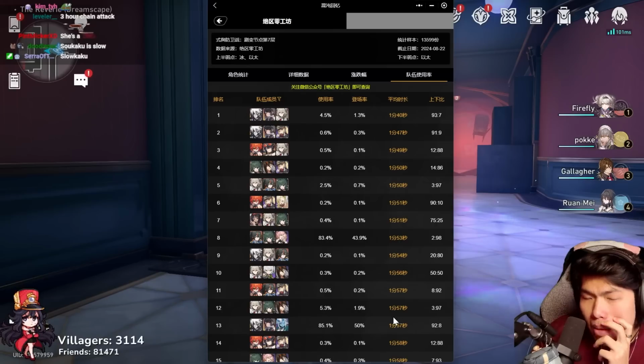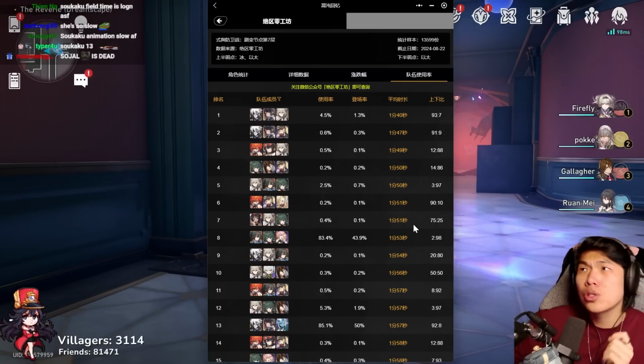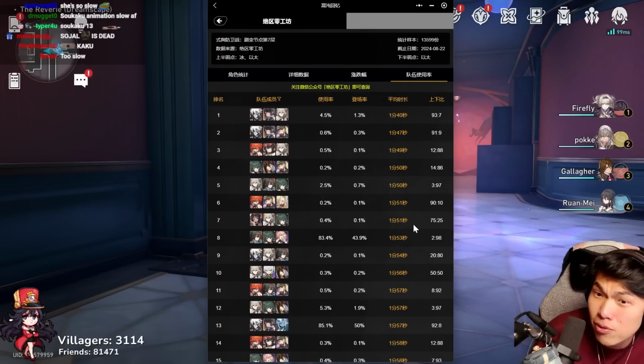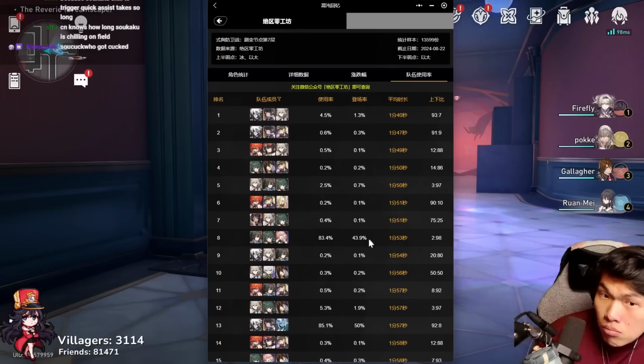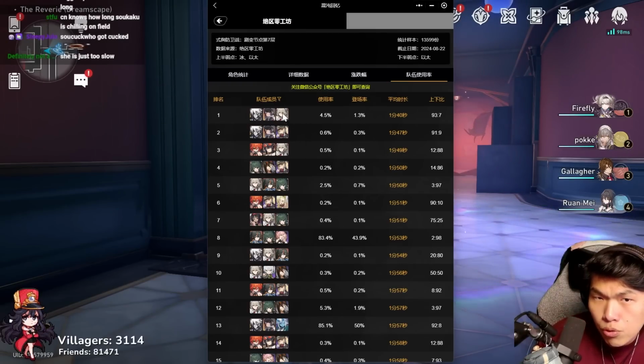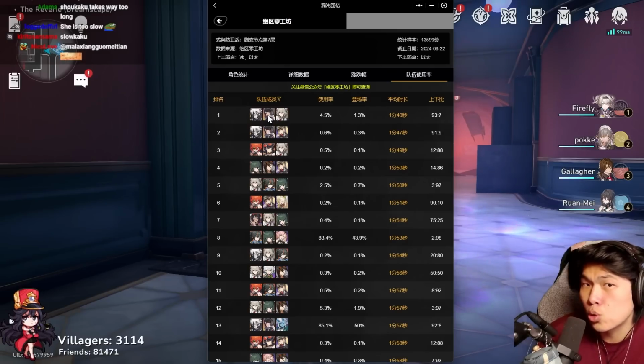Interesting. Might be because she has too much of a drag. What I mean by this is when you use raise the flag, the animation is super slow. So it definitely impacts your clear speed by a little bit. So interesting to see, right? So yeah, Rina and Lucy actually being like the fastest clears. I expected the fastest clear to be Zhu Yuan, not gonna lie.